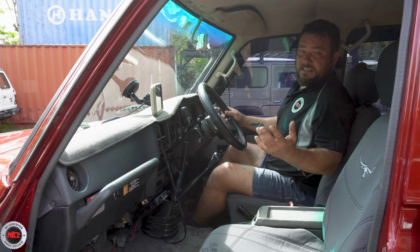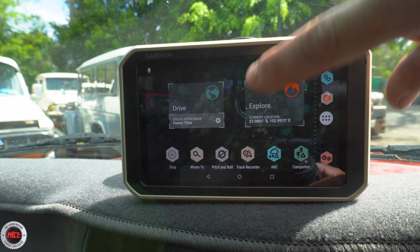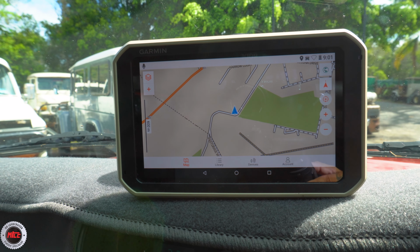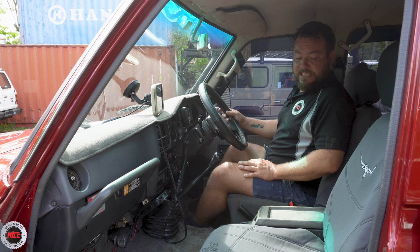And Mark definitely uses this vehicle. He's got the Garmin Navigator. This is an off-road Navigator. They're really good. I've had a little flick through this one. It gives you all the data you need for getting out bush and recording your tracks and all that kind of stuff.